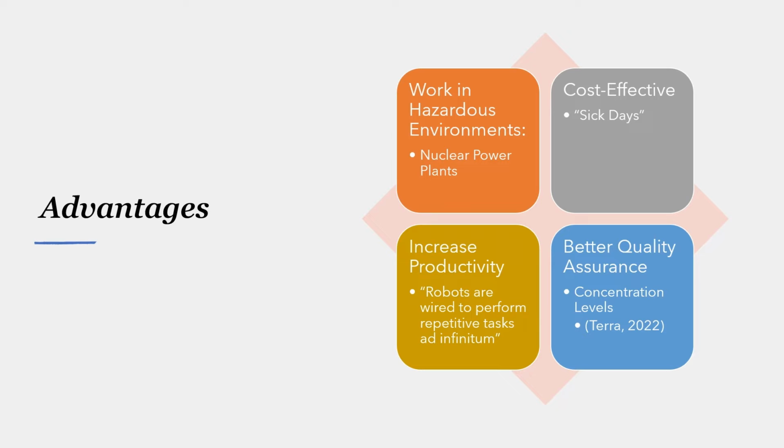You can also look at the cost effective side, right? Robots might be very expensive up front. However, robots don't take sick days. Robots don't need days off. They can work 24/7, 365 with no issues at all, right? There's no "I need to take this day off" unless something happens with some kind of maintenance or something like that, which is typically pretty easily fixed.